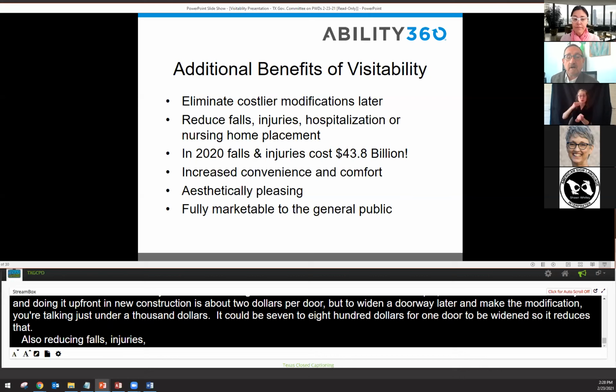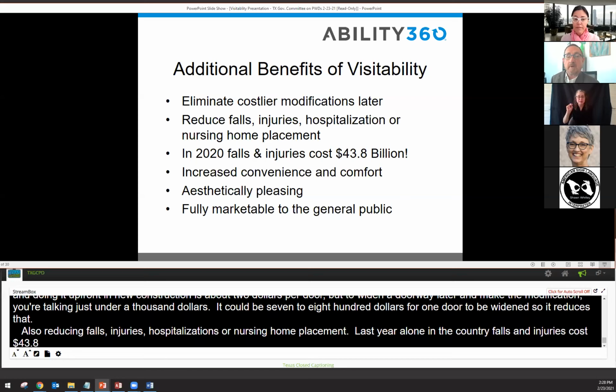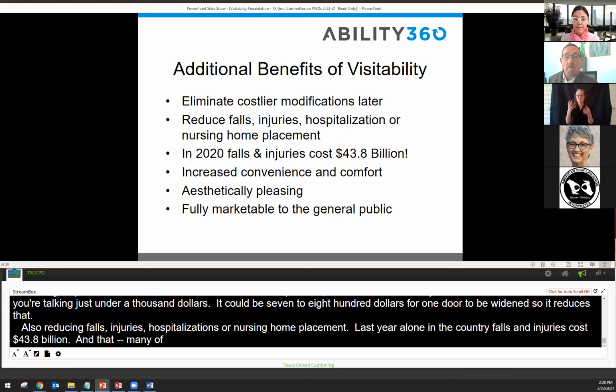Also, reducing falls, injuries, hospitalization, or nursing home placement. Last year alone in the country, falls and injuries cost $43.8 billion. And many of them, as we know, happen in the home.